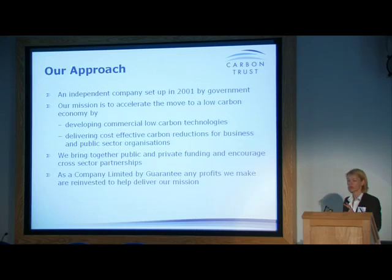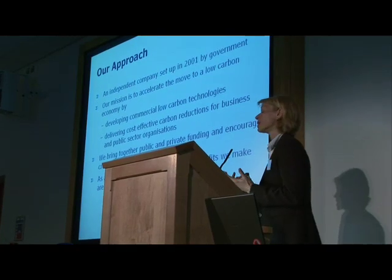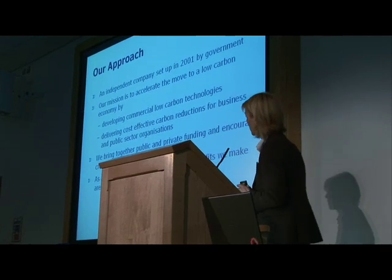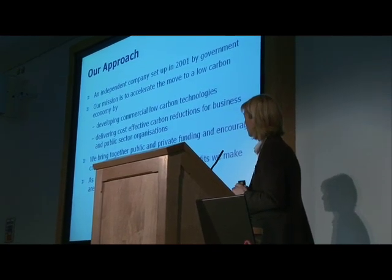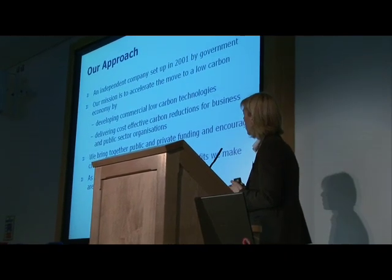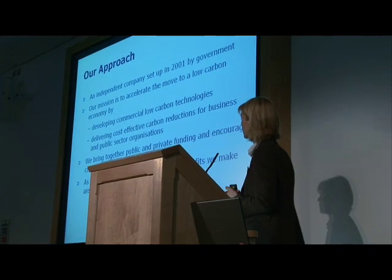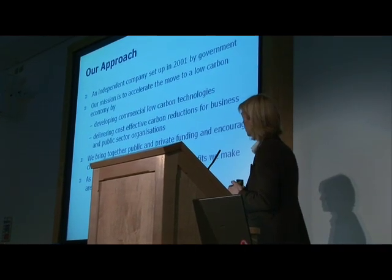Worth a quick tour through Carbon Trust, just because we're quite a complicated organisation. Our remit is to accelerate the move to a low carbon economy, and we've tried a number of interventions to address that challenge. So we've grown up into a slightly complex organisation now. The main two things that we do are developing commercial low carbon technologies, and we have a range of interventions there, and I'll talk a bit about those.